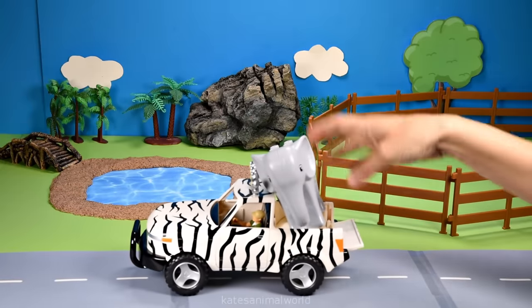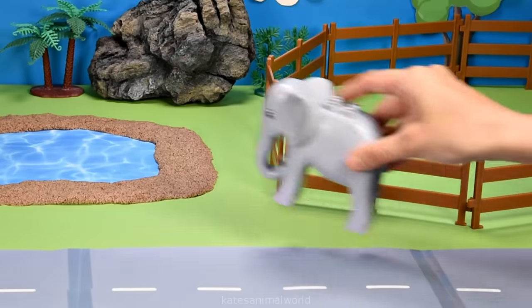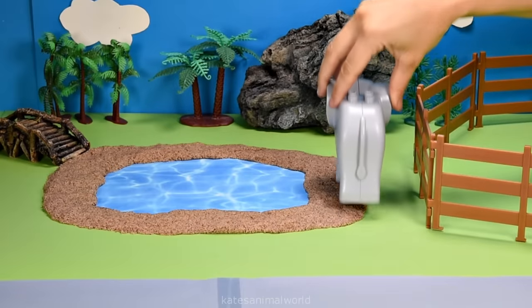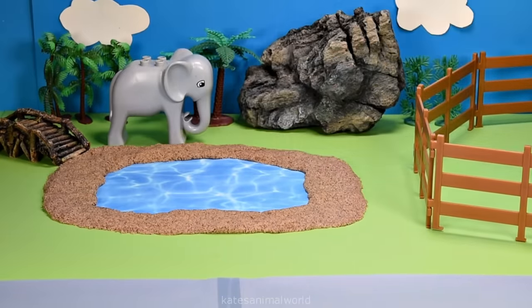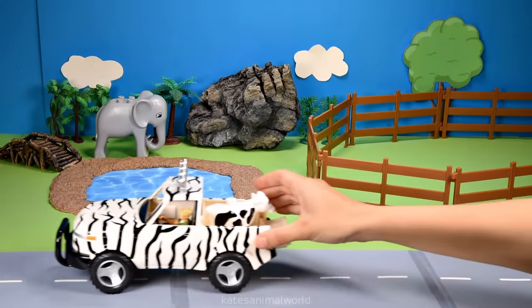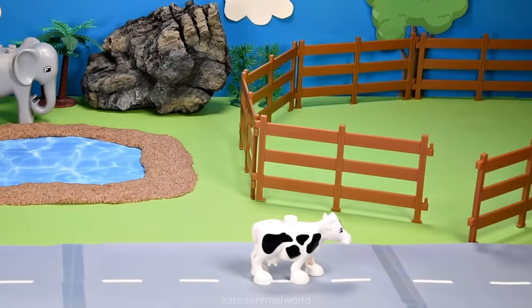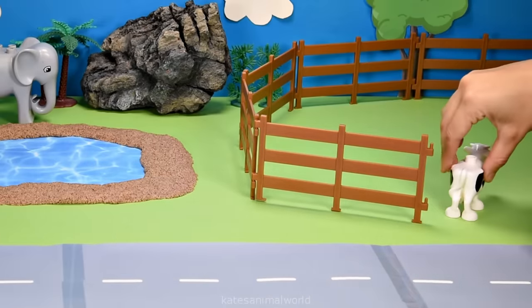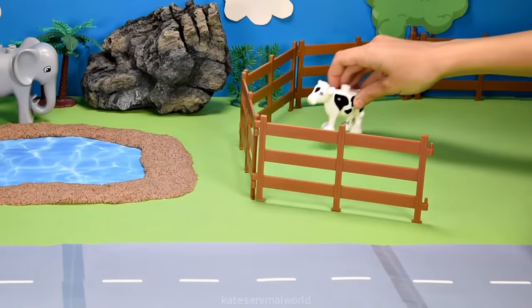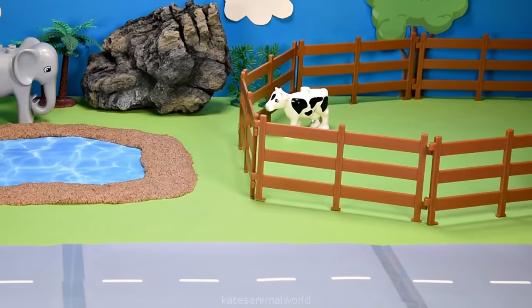We've got our first animal. It's an elephant. Did you know that elephants are the world's largest land animal? Wow! Who's in the back of the car? It's a cow. Okay, let's open up the farm gate and let the cow in here. Moo! Don't forget to close the gate.